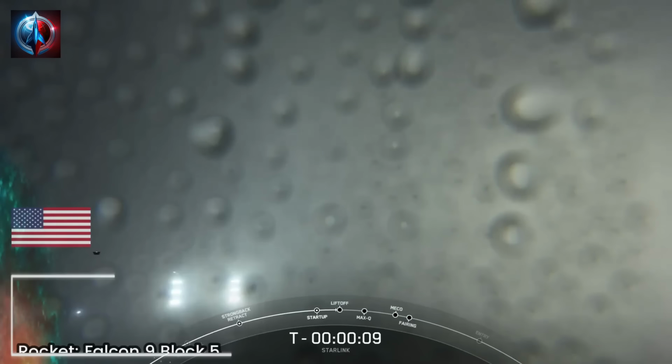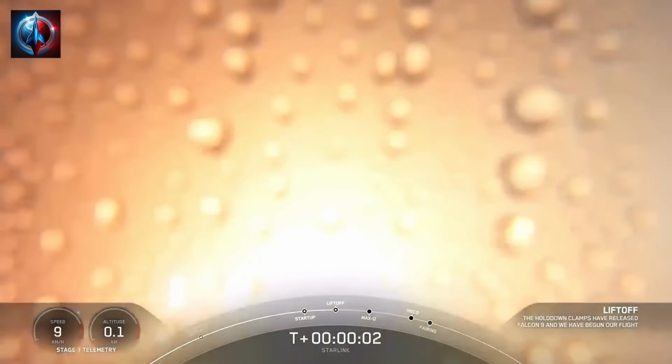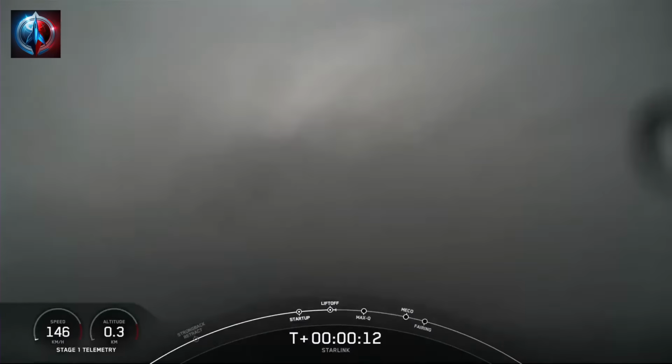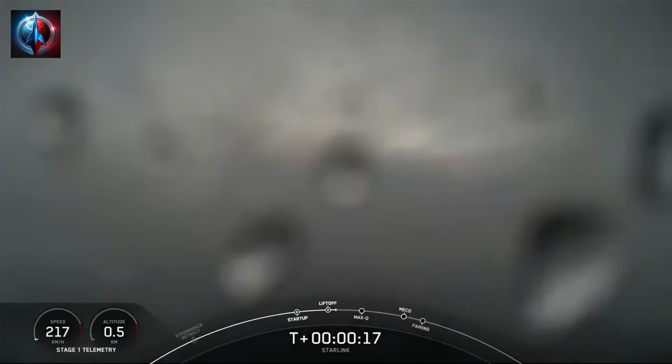10, 9, eight, seven, six, five, four, three, two, one, ignition. Lift off the Falcon 9. Go SpaceX. Go Starlink Group 7-2. Falcon 9 is pitching downrange. Stage 1 engine chamber pressures are nominal.